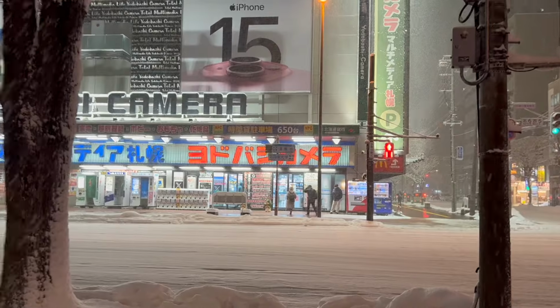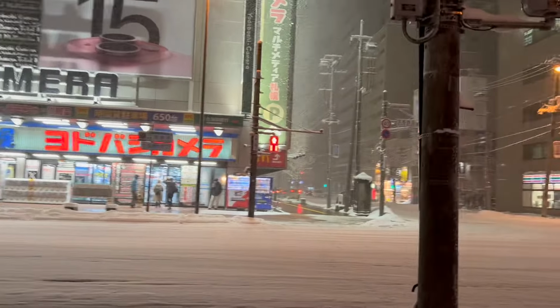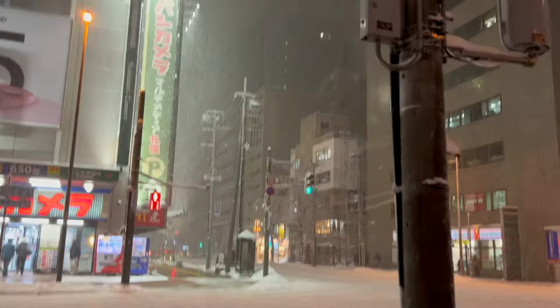Alright guys, so we just finished getting ready and are about to head out to our dinner. We made the reservation beforehand. It's an 8-course tasting menu, and I'm very excited about that. So let's go. And it's signed the direction of the restaurant.